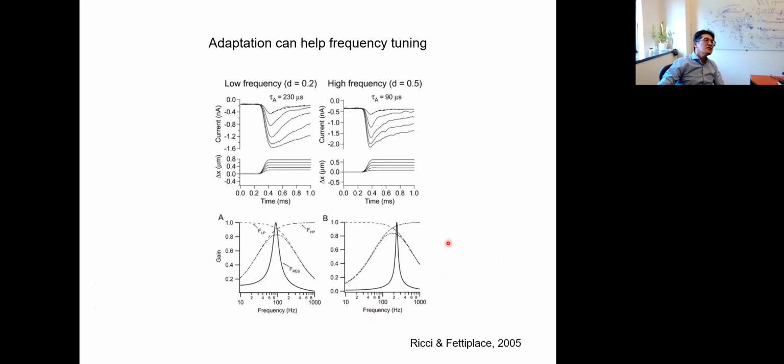For example, Rich and Ferriplace claimed that adaptation can help with selecting frequency. If the stimulation is applied very slowly, due to adaptation, the signal will decrease. If the stimulation is applied much slower than the adaptation speed, there will be no signal detected. So adaptation behaves like a low pass filter. No, the opposite, a high pass filter, sorry.